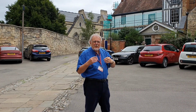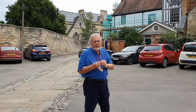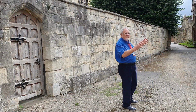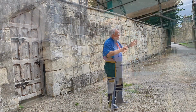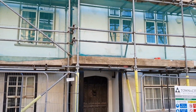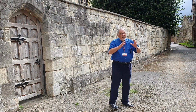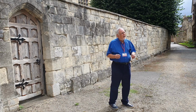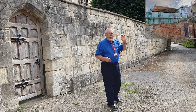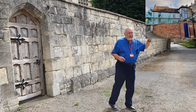And I'd like to take you now and have a look at 3 buildings that were part of the Benedictine monastery. What I want to talk about in detail are these buildings here. Today covered with scaffolding, unfortunately, but that's part of the ongoing work that happens here around the precincts. The first building, number 4 Miller's Green, has got parts of the medieval monastery in its basement.